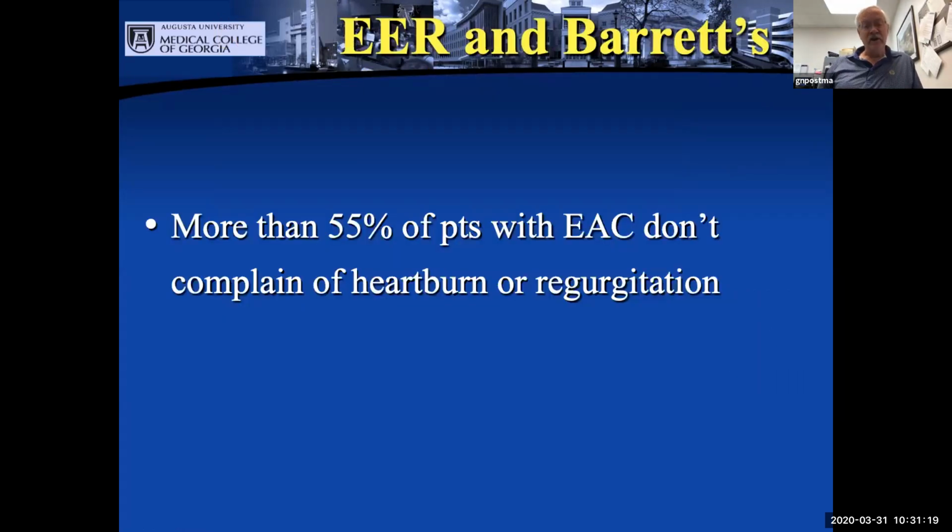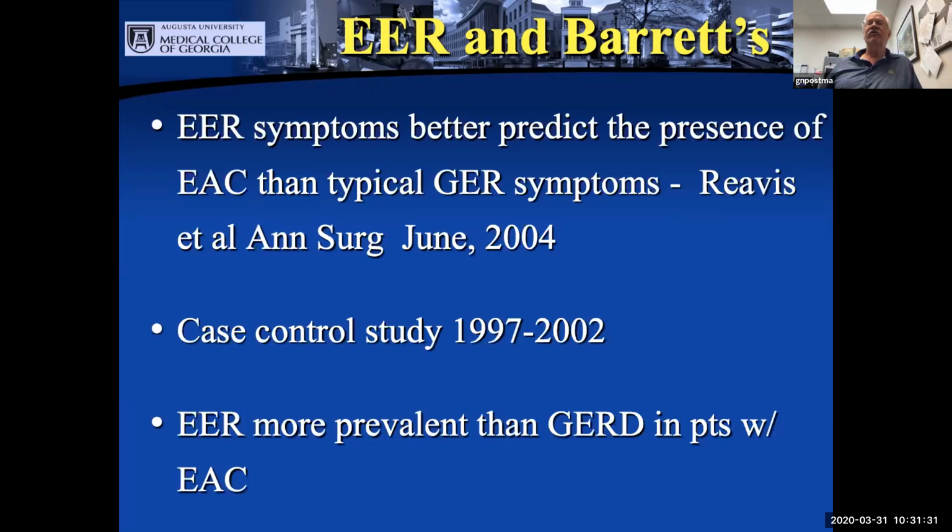When you look at the literature, surgical and GI, over half of the patients with esophageal adenocarcinoma don't complain of heartburn or regurgitation. This led to a very interesting retrospective study out of Portland, Oregon by Rivas et al., published several years ago. It's retrospective, admittedly so, but they looked at 5 or 6 years of their patients with esophageal adenocarcinoma and determined, why do these individuals show up in our office?